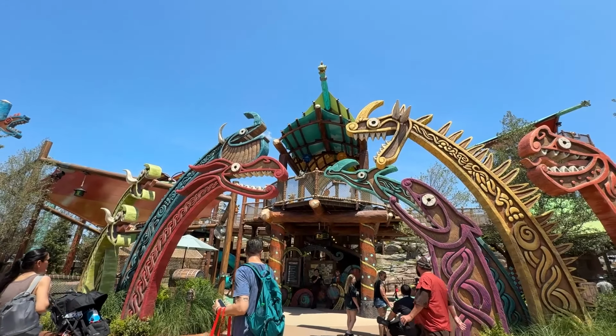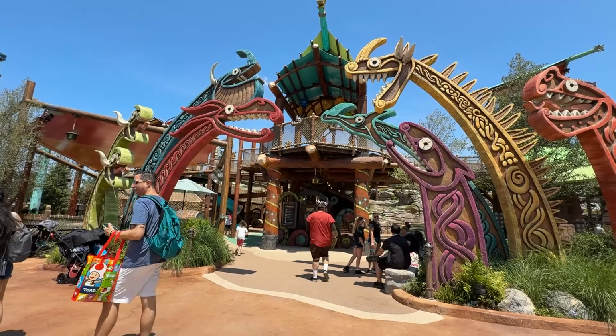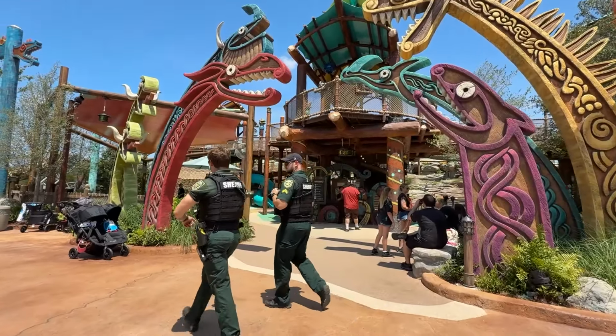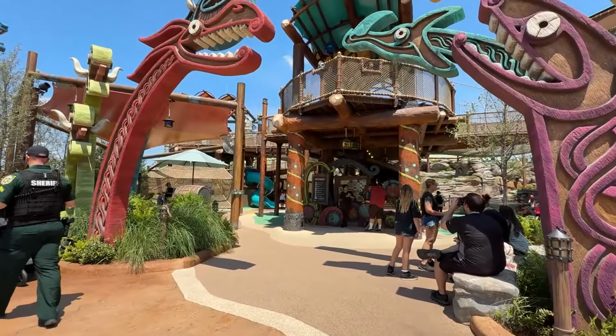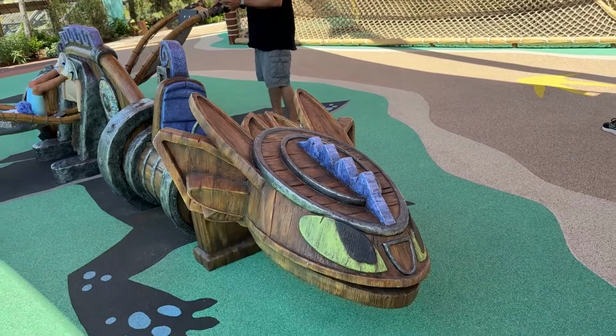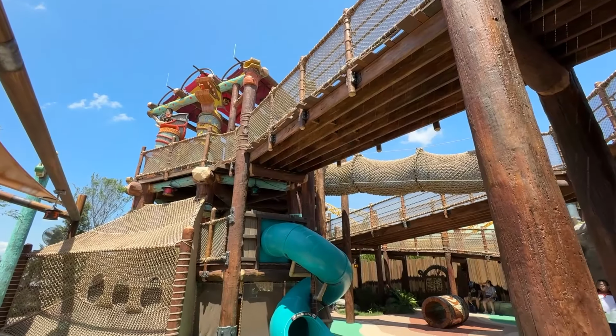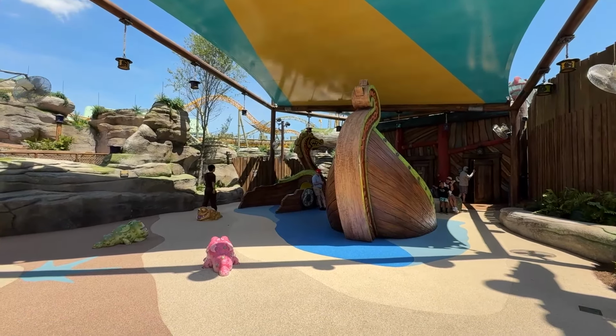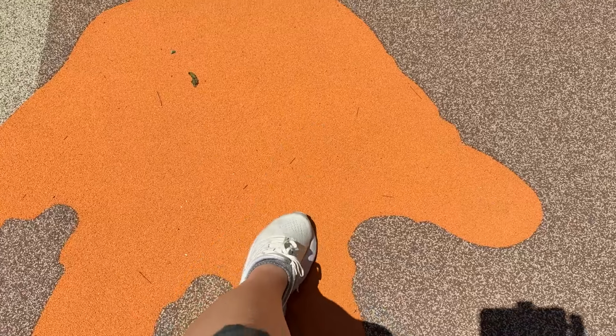And finally, our last zero height requirement attraction is the Dragon Training Camp. Yes, this is also listed as an attraction, which is why I'm putting it in this part of the video. And yes, it is a playground, but it is a very, very cool playground and very well themed. There are bridges and slides, a dragon carousel. You can play on Viking ships and even a dragon egg. Plus, it's a rubber mat floor.